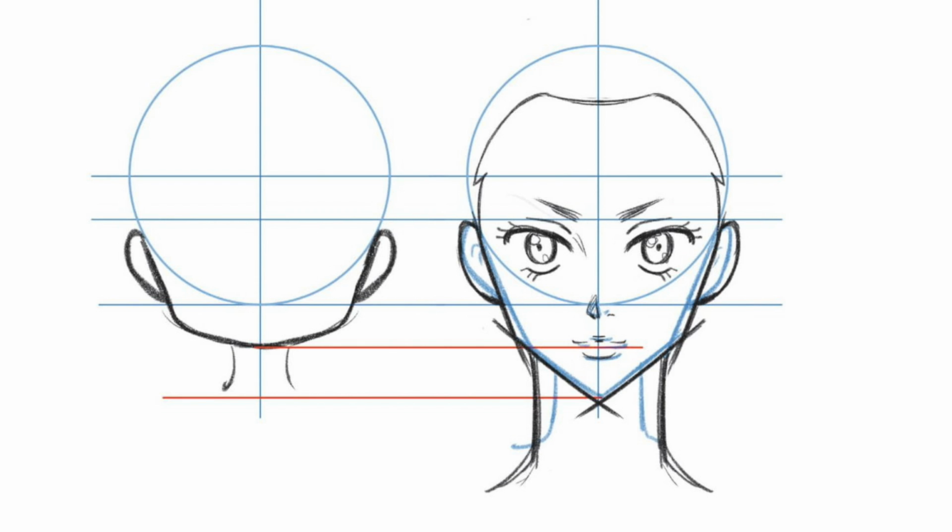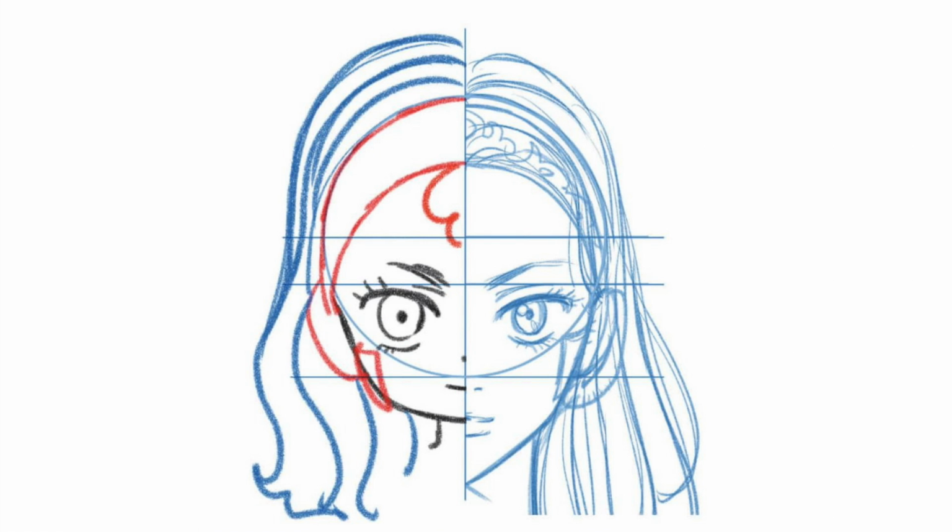Chibi style. Draw the chibi with a cute, round face with the same rounded shape as a teen character. Note the differences in the contours of the faces. In this case, the chibi's is the same as a teen's.